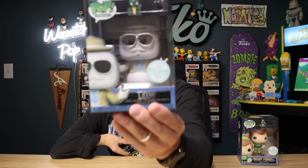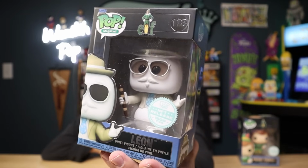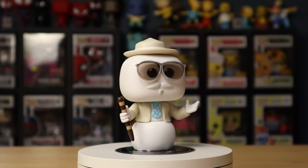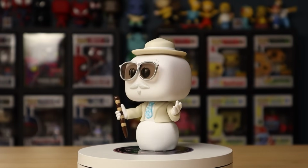I actually remember pulling a couple of these guys. I think I traded it away for something else, but I knew I wanted to keep at least one in my collection. I mean, how cool is he? He's got his little snow mustache goatee combo going on. I mean, come on, guys. I love the detail on this. I think it looks great. And I gotta say, I like my classic Christmas characters, and I would consider Leon one of those.